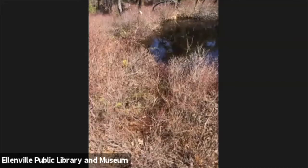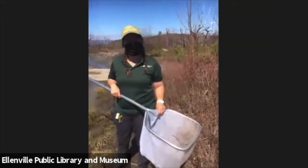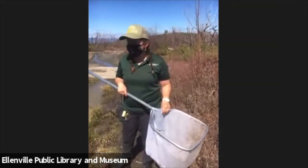How long does it take for the egg masses to hatch? Just a month or two. How much more than that? Okay, a month or two. And then there'll be tadpoles for a while, about 3 months.